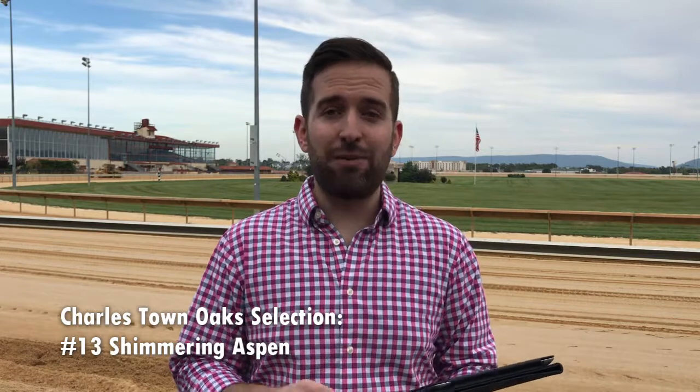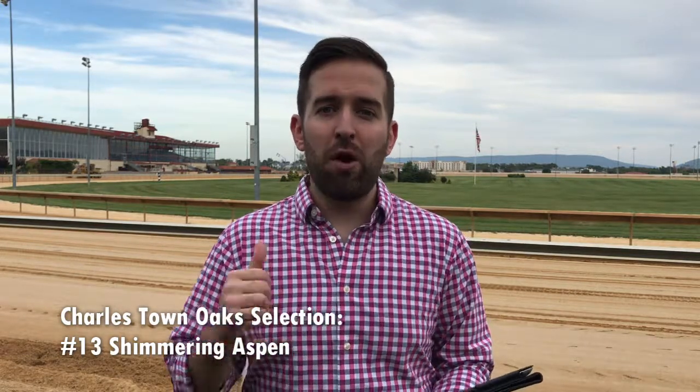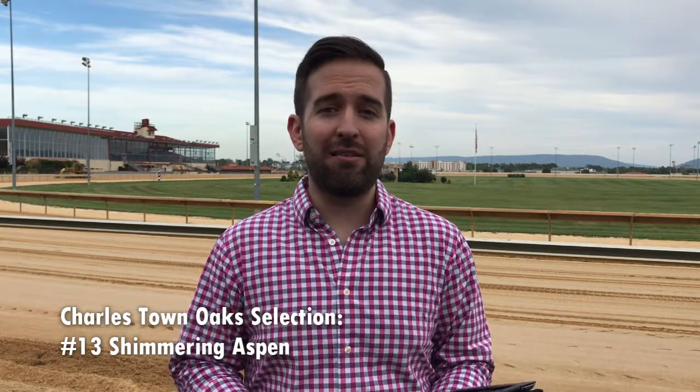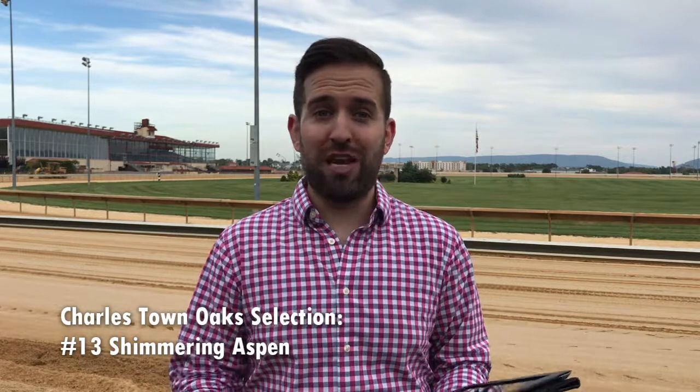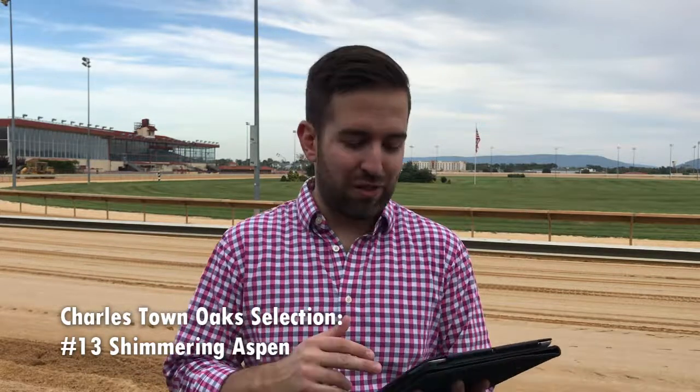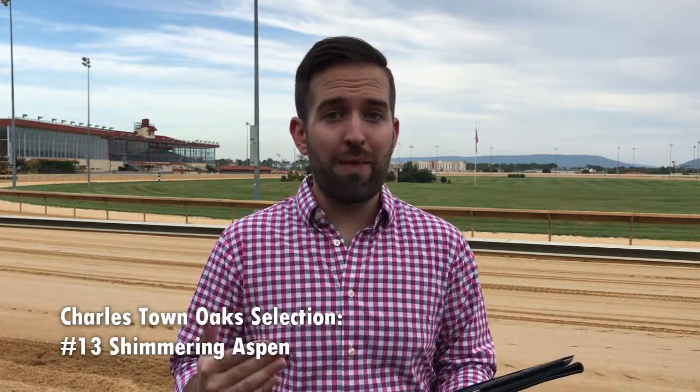I think that Shimmering Aspen, she's out of a West Virginia bred champion. Aspen Glow won the Cavada, the richest race for the fillies and mares here in West Virginia. And so she has the pedigree to love Charlestown. She has the pedigree to do a lot of stuff. She's a $200,000 purchase by Malibu Moon out of Aspen Glow. And so I think that Shimmering Aspen breaks well from that outside post position.